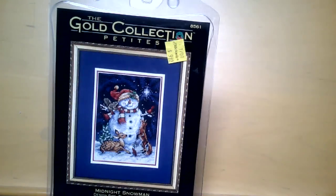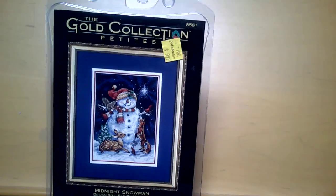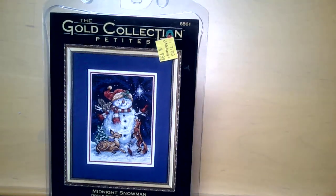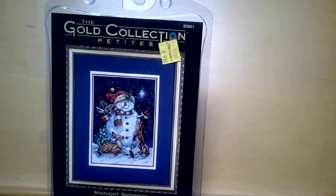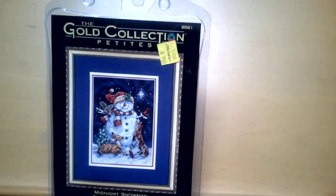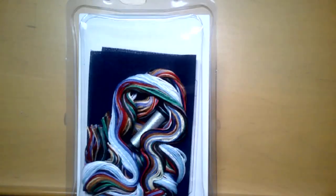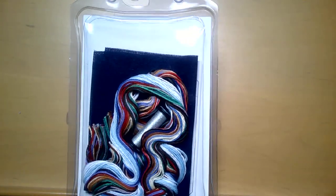Oh, I love him. This is Midnight Snowman with his little animals around him. He is copyright 1998 from Dimensions. He's another Gold Petite. He's on an 18 count ivory. And of these little ones, he's one of the first ones I would want to make. I see he's got some Kreinik in there. I don't know if it's blending filament or just a metallic. I'm not sure.